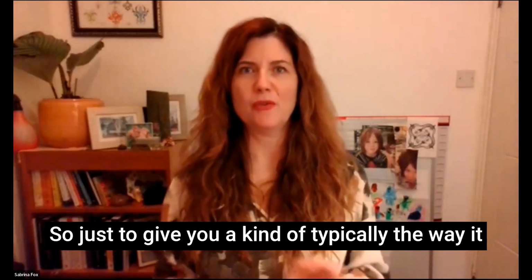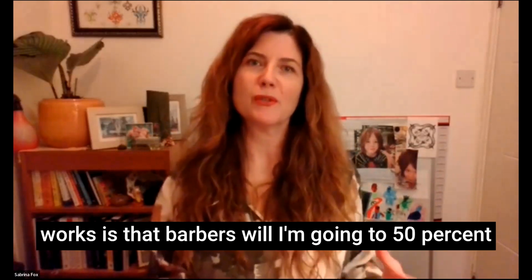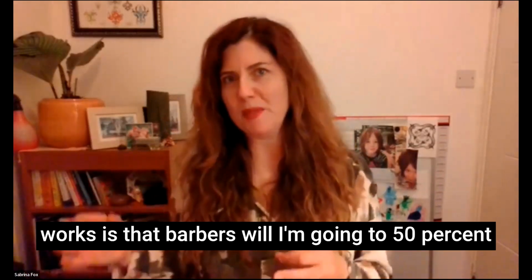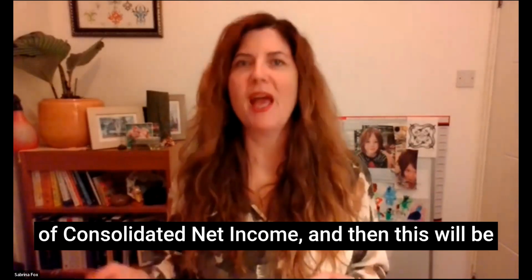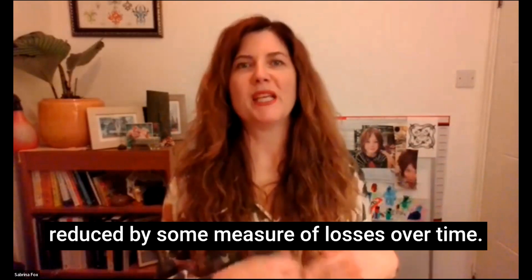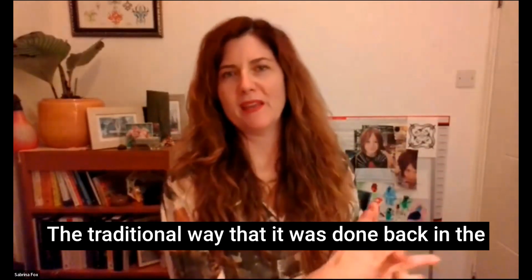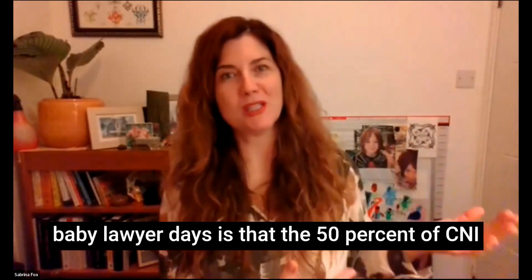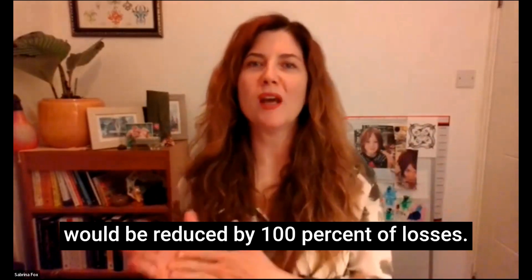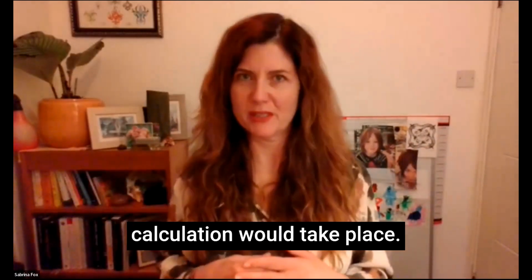So just to give you a kind of background, typically the way it works is that borrowers will build restricted payments capacity based on 50% of consolidated net income, and then this will be reduced by some measure of losses over time. The traditional way that it was done back in the baby lawyer days is that the 50% of C&I would be reduced by 100% of losses. So quarter to quarter, this calculation would take place.